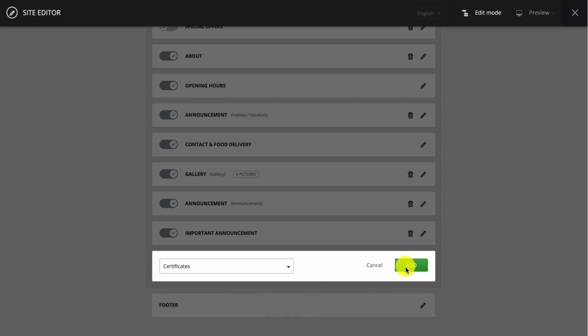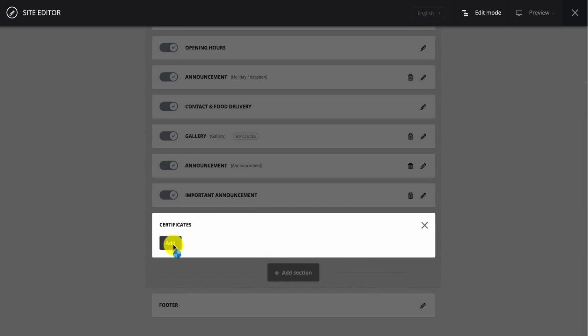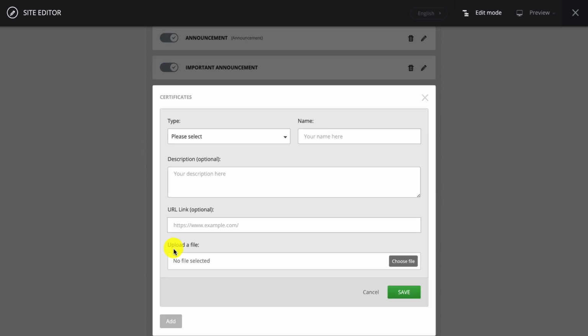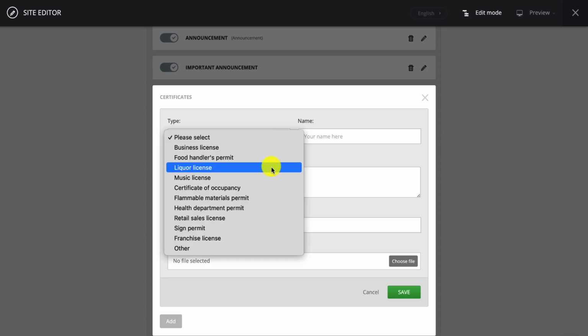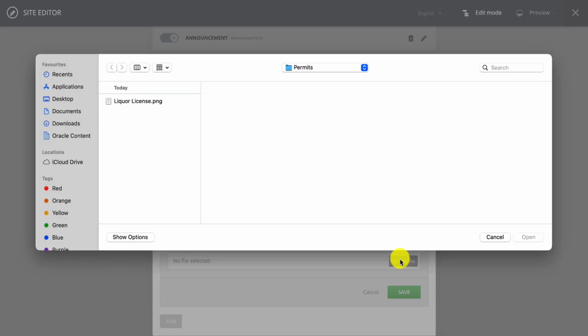The Certificates section allows restaurant owners to list all their permits and licenses for their establishment. Restaurant owners should select the type of certificate from the Type drop-down box, then add a name for the certificate. They can also affix a link to the certificate by typing in the URL in the URL link box. Restaurant owners should click on the Choose File button to upload a copy of their certificate.